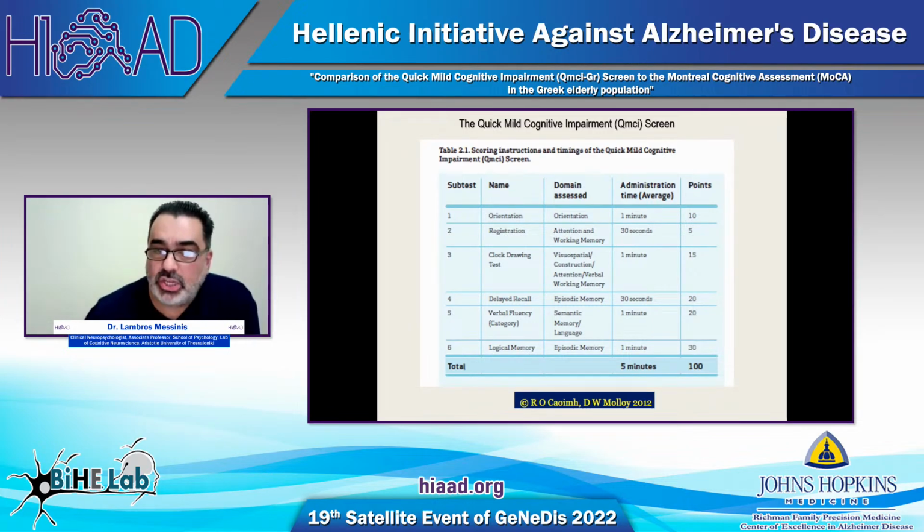You can see that they actually assess orientation, which is very important, attention and working memory, visuospatial construction, verbal and working memory, episodic memory, a very important domain for demented patients and MCI patients, semantic memory and language, and of course, another test of episodic memory that also has very good ecological validity. Now, the test takes approximately 5 minutes if done correctly and the clinician that does the testing is trained.